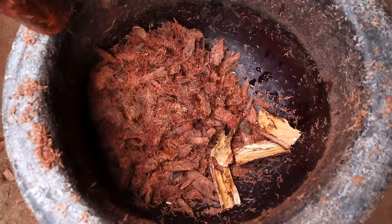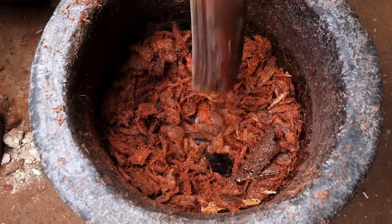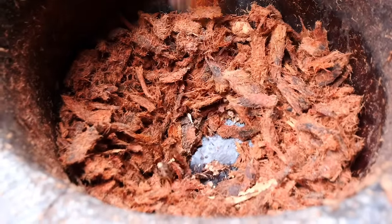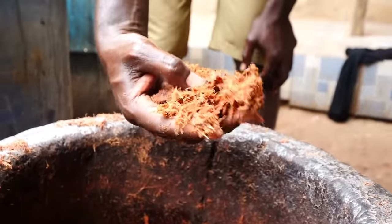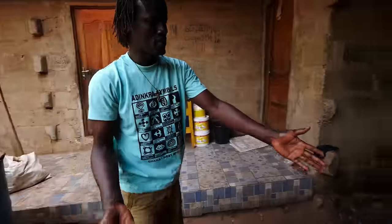You pound it like fufu. So you go like this. You pound it until you get it soft. So the more you hit, the more it gets soft. After pounding, you get it soft like this. Okay, when we have this, you send it to the fire.